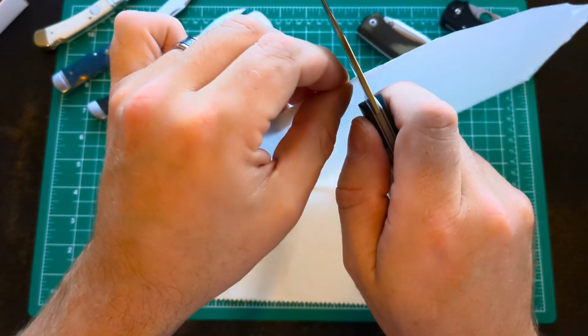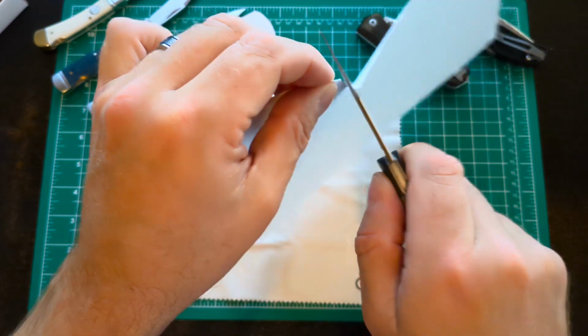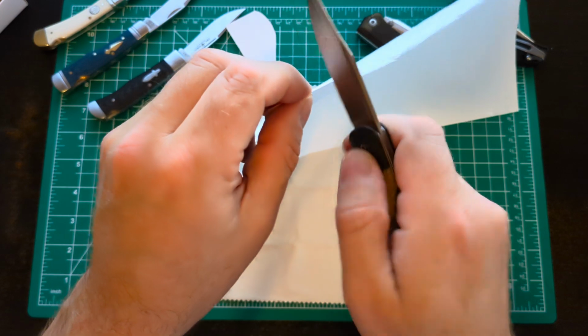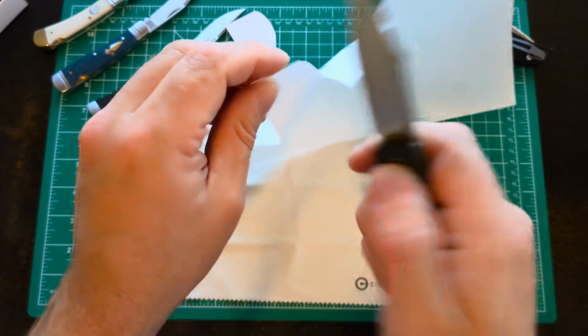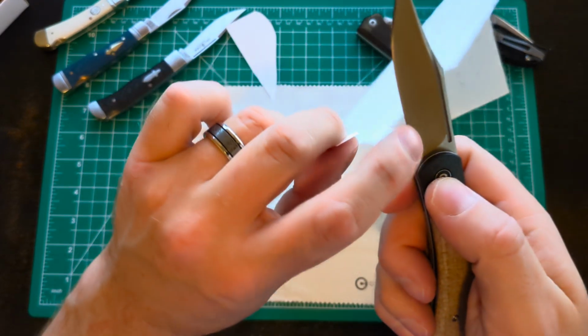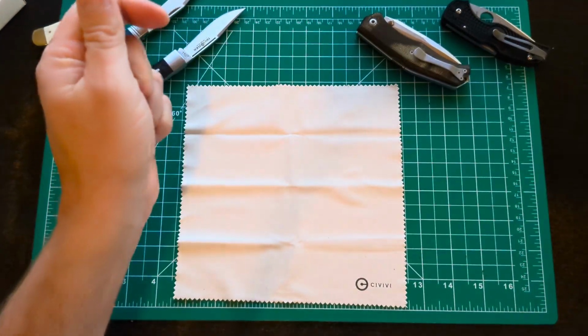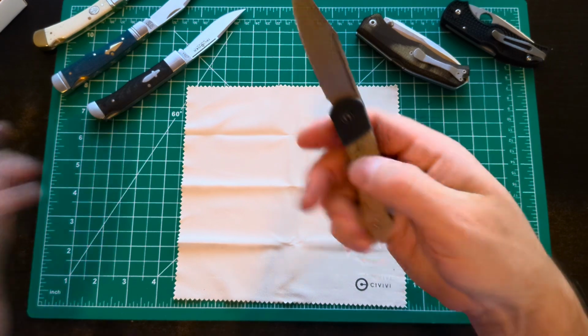Not quite getting a push test. Well, it does on certain parts of the blade. For whatever reason, the geometry there, maybe I just got to strop it a little further back. But it is actually doing push tests fairly easily. It just wasn't right there. I always tend to throw these on a strop just to clean them up that little extra bit. That's a cool little knife.